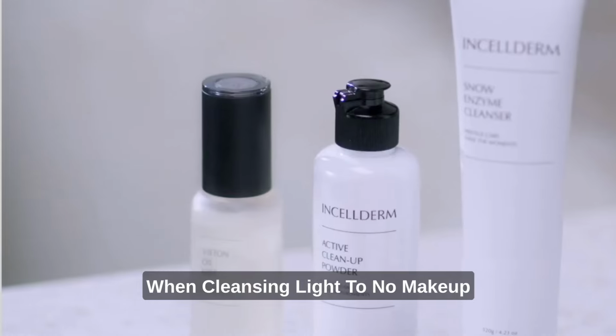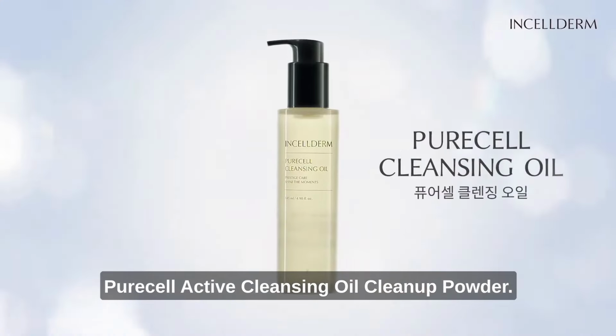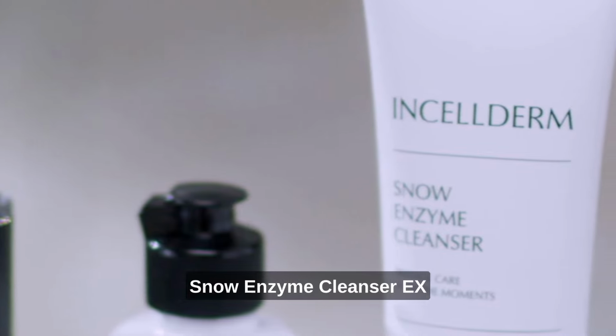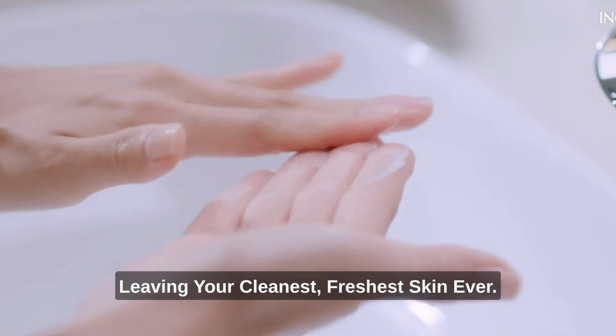When cleansing light to no makeup: Snow Active Enzyme Cleanser, Cleanup Powder. When cleansing heavy makeup: Pure Cell Active Cleansing Oil, Cleanup Powder. Snow Enzyme Cleanser EX. A unique enzyme-infused cleanser, cleanse with soft, thick, snow-like foam, leaving your cleanest, freshest skin ever.